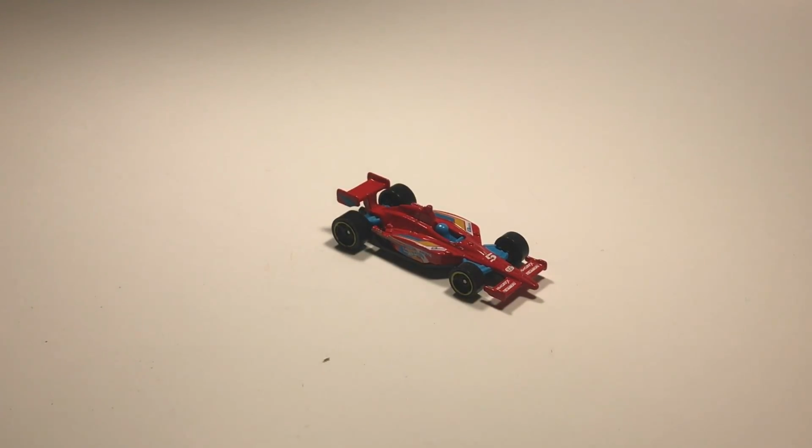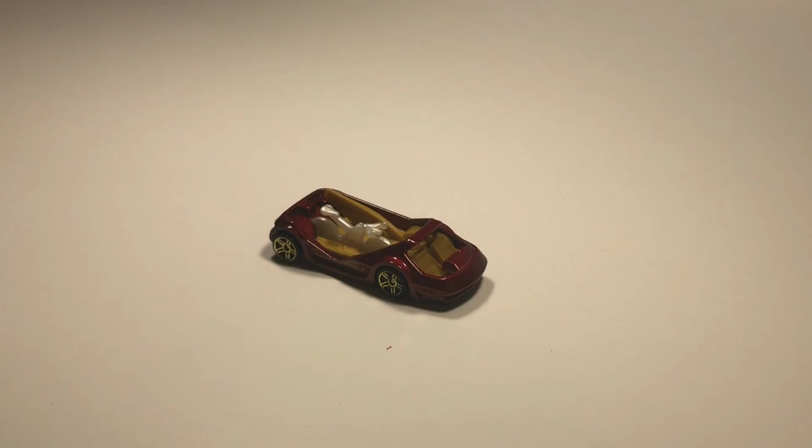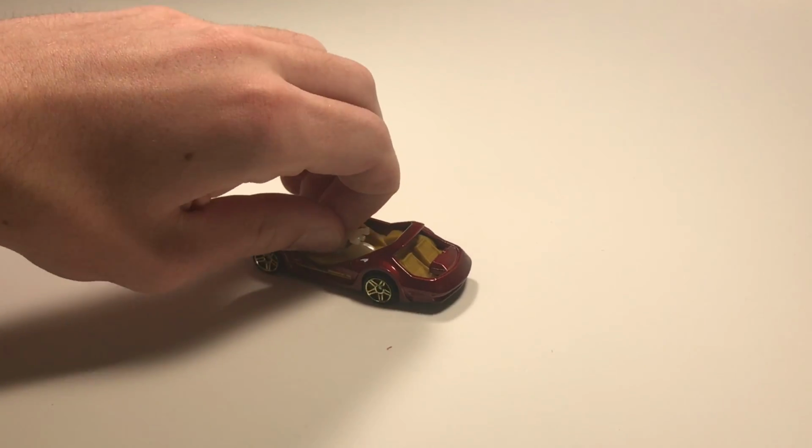Looking good. Next up, we've got the hideous looking, I'm sorry, Drifter, if you're watching this, I apologize, but this thing does not look good. We got the Dior 3 in red and gold. I mean, it looks a little too futuristic for me. I think Hot Wheels was trying a little too hard designing this thing. Like, it's got a bike on it. Why on earth does it have a bike on it? But that's a whole another rant for another time.